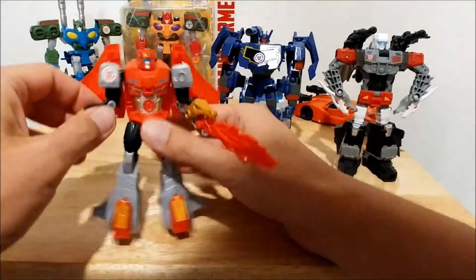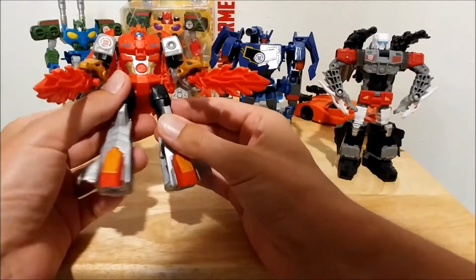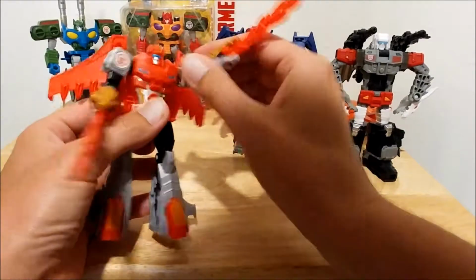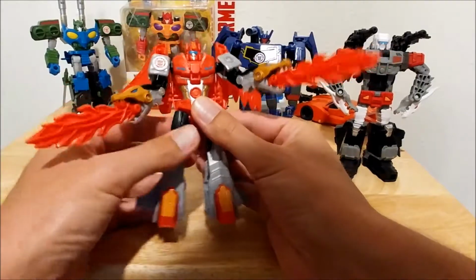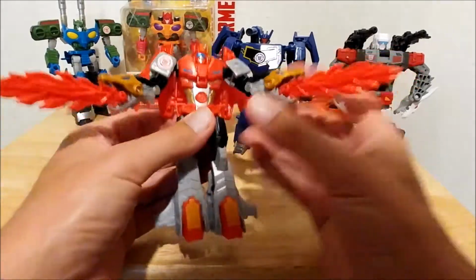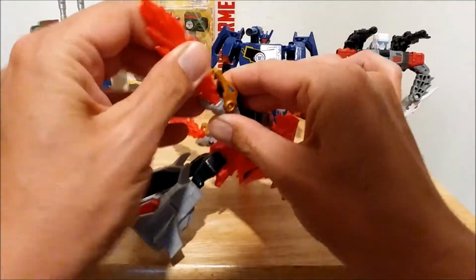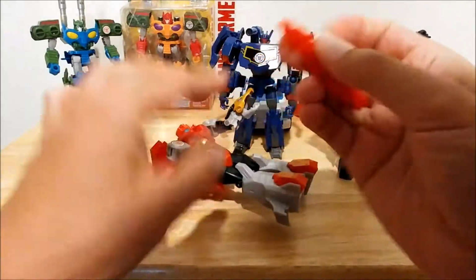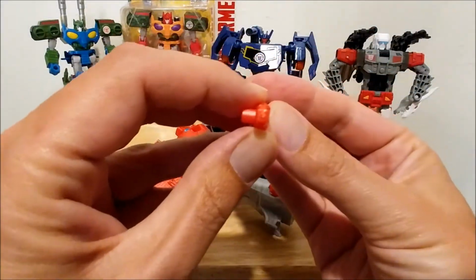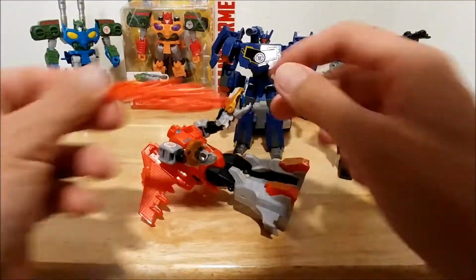Alright, so once again, I'm no expert reviewer. I don't know anything about all the little tricks about posing him and all the ball joints and wrist swivels and all that. But, you know, we'll do what we can. We'll show him off a bit. Now these, as you saw before, you just pop them out. Interesting to note that they're on square pegs there. Like, you can't spin them around. They're very, very set in their pose.